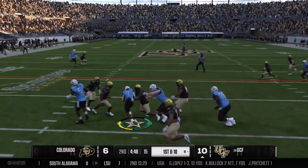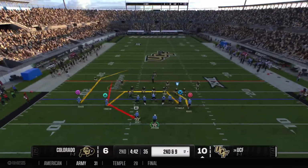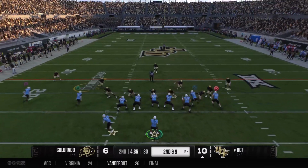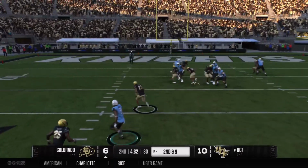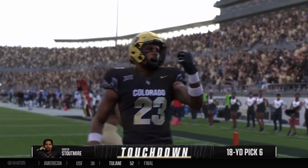Leaves it with the running back. Slams into the pile. He'll get 1 to the 17. Didn't get much on first down. It's 2nd and 9. Quarterback will audible. Wants to throw. It's Jefferson. Pass on the way. It's picked off. And he's going to run it all the way back. Touchdown, Colorado!